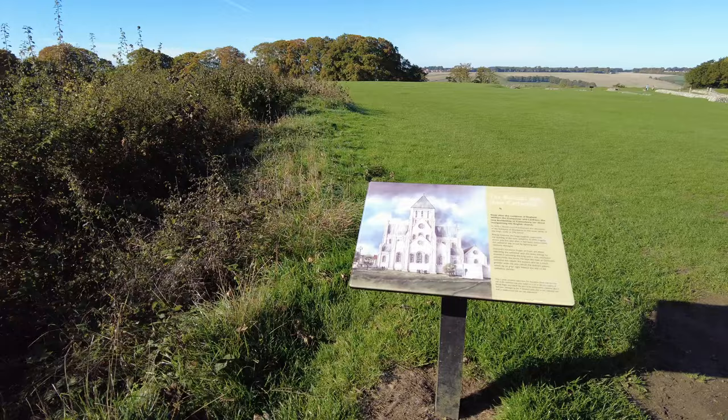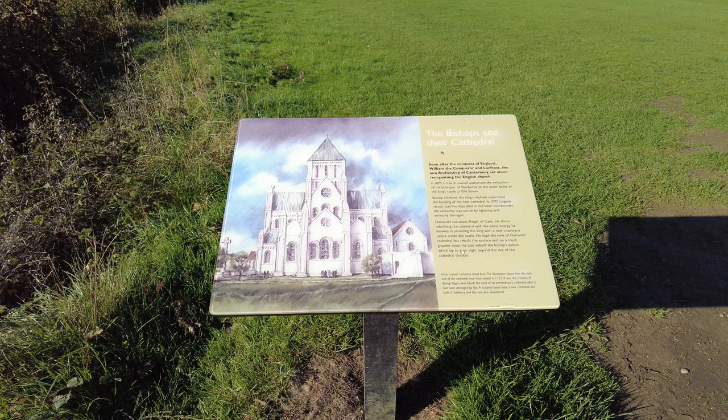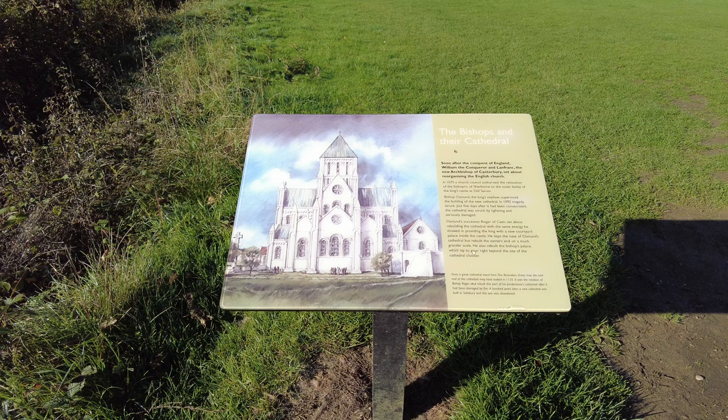The bishops and their cathedral. So here we have an illustration of how the east end of the cathedral may have looked in 1135. It was the creation of Bishop Roger. I think he's actually buried in the current cathedral.